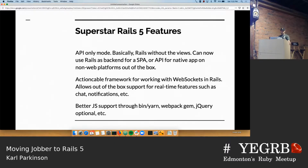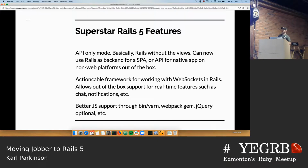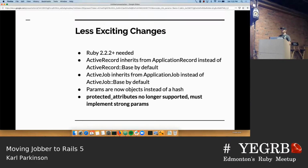As well, Rails 5 has better JavaScript support through supporting the Yarn package manager, and out-of-the-box support for Webpack. You don't have to use jQuery anymore, which is very nice if you've ever used jQuery. But there's also many less exciting changes. This is just another sampling of some of them, but these features get all the press and get people excited. If you're going to do an upgrade, this is really the stuff that you actually need to care about.